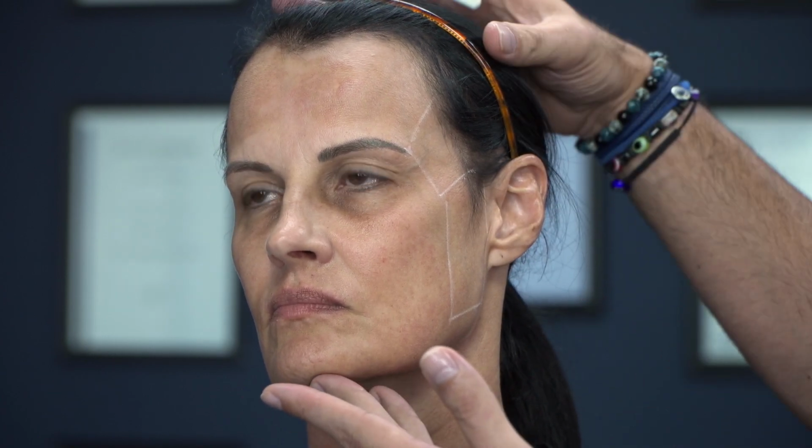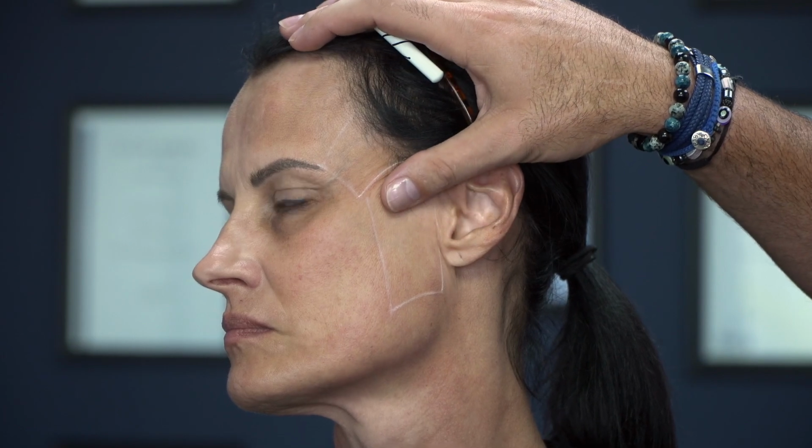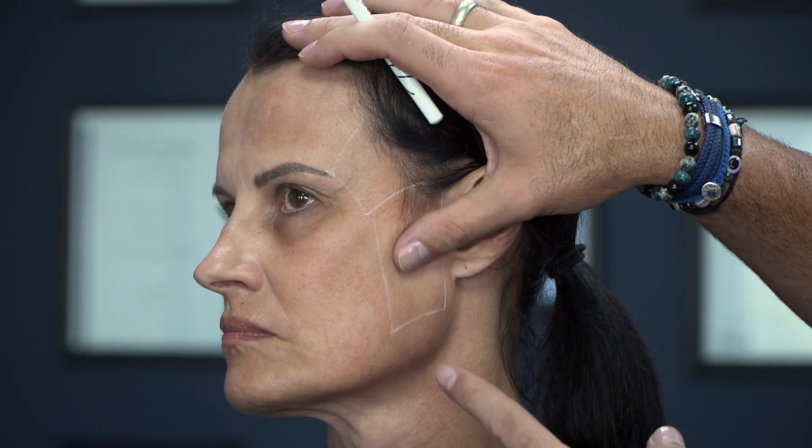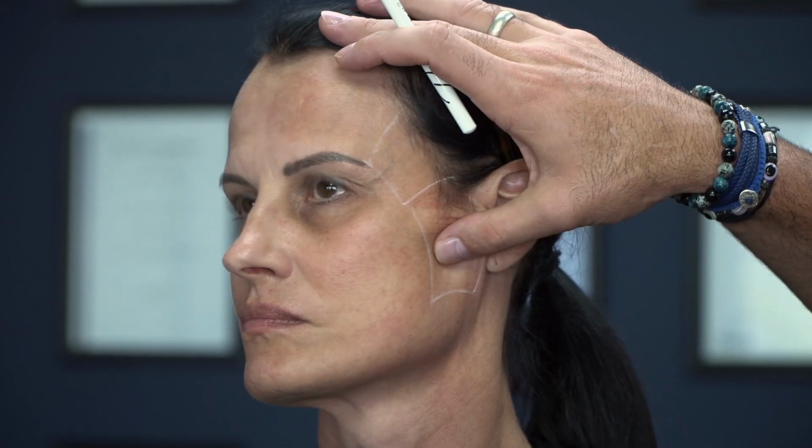I always see it as the foundation for lift. We're going to treat into the hairline. It's also going to give us a natural volumization. For lift, we always treat on the side in front of the ear, so we can see there, and just look at how much that lifts both the neck and the jawline. It also pulls back, it creates an anchor.